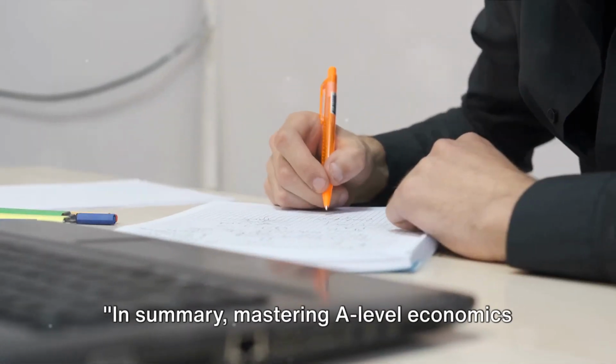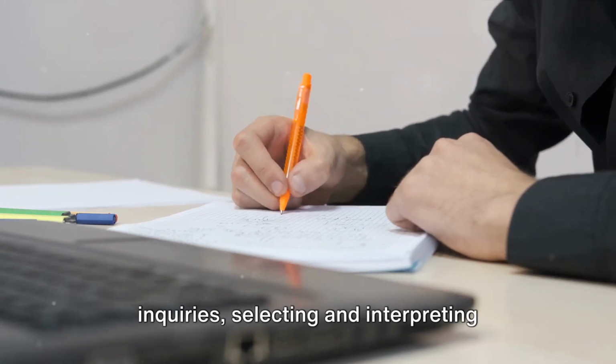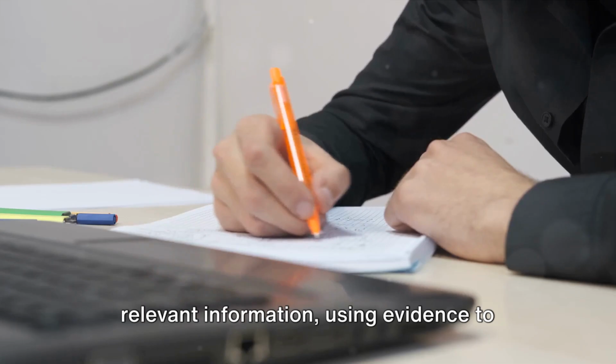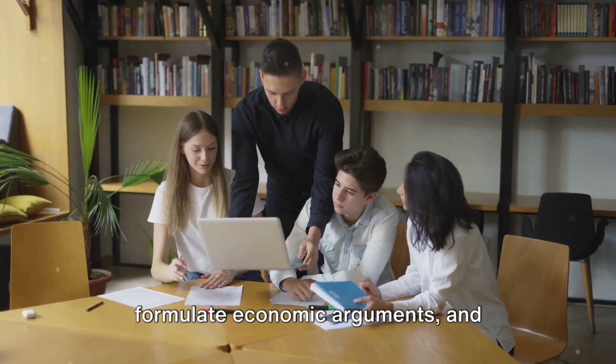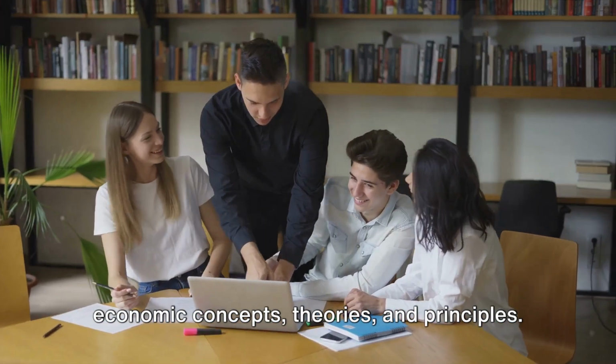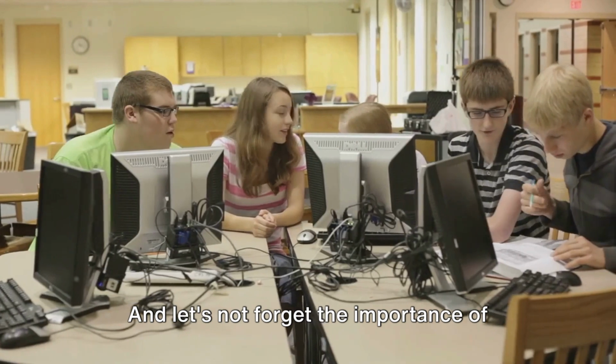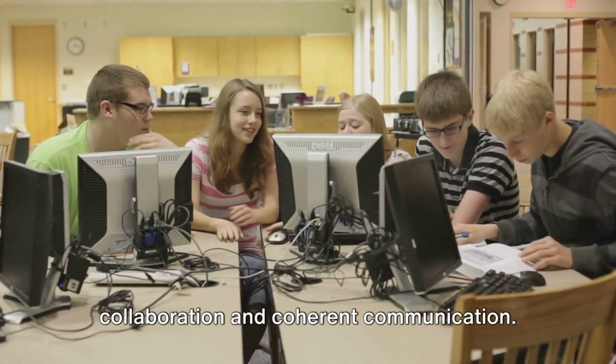In summary, mastering A-level economics involves carrying out effective economic inquiries, selecting and interpreting relevant information, using evidence to formulate economic arguments, and analyzing economic phenomena using economic concepts, theories, and principles. And let's not forget the importance of collaboration and coherent communication.